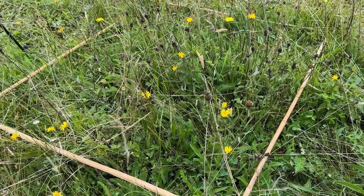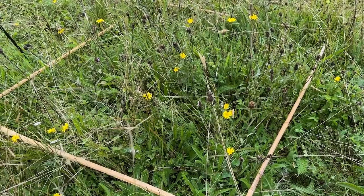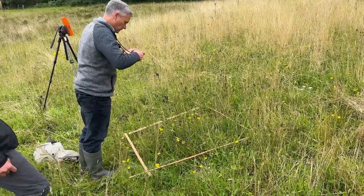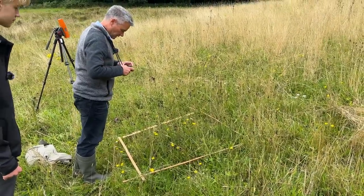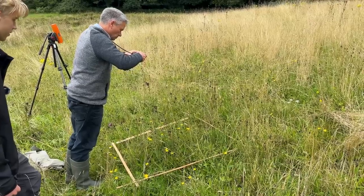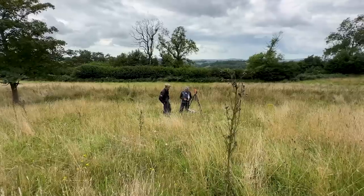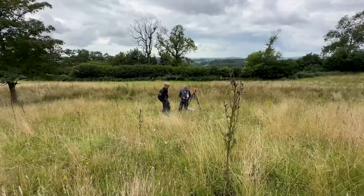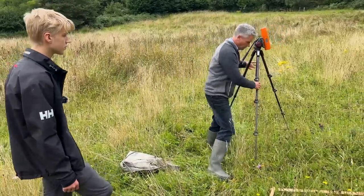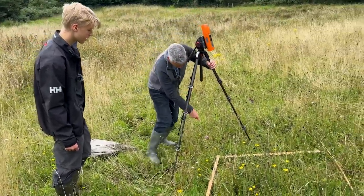The second thing to do is take a photograph of the quadrat from above with my phone, and this is georeferenced, so I can go back and repeat this experiment in the future. The next thing to do is to put the GPS always in the southwest corner of the quadrat.